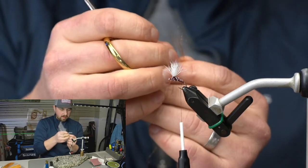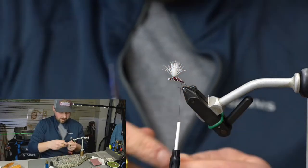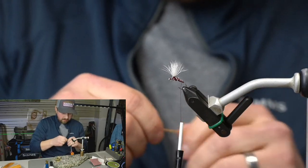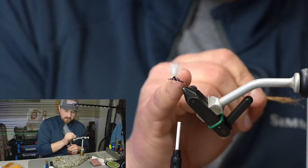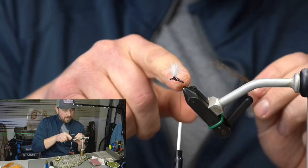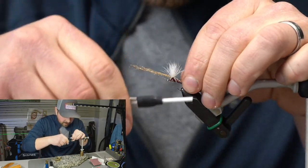So again, you don't want to overdo it. I just got a couple little fibers here, not much. And I'll come in. Again, always think about the proportions and the taper when you're tying a dry fly. So we've got this taper kind of built in by the deer hair already. And where we want to tie this in is where the bare hook meets that front taper. And that's going to continue on.